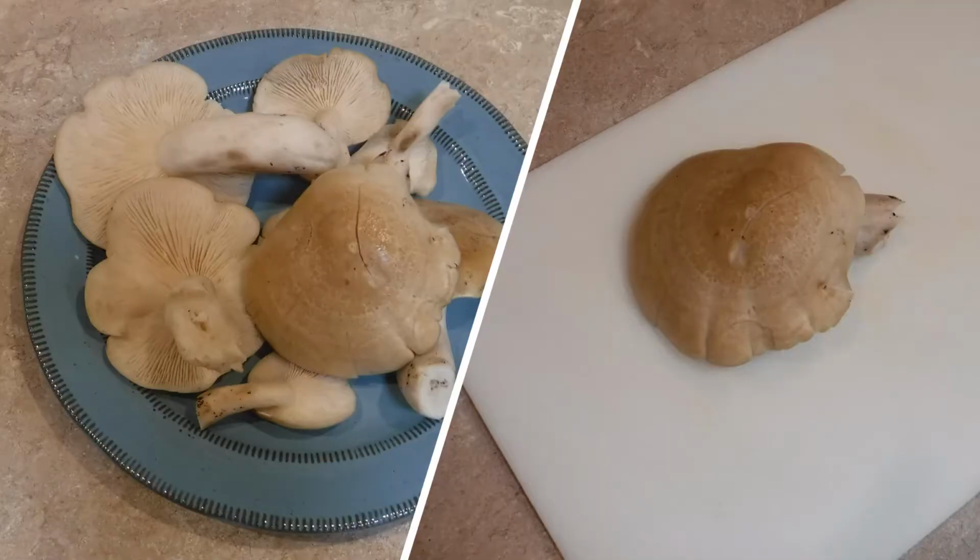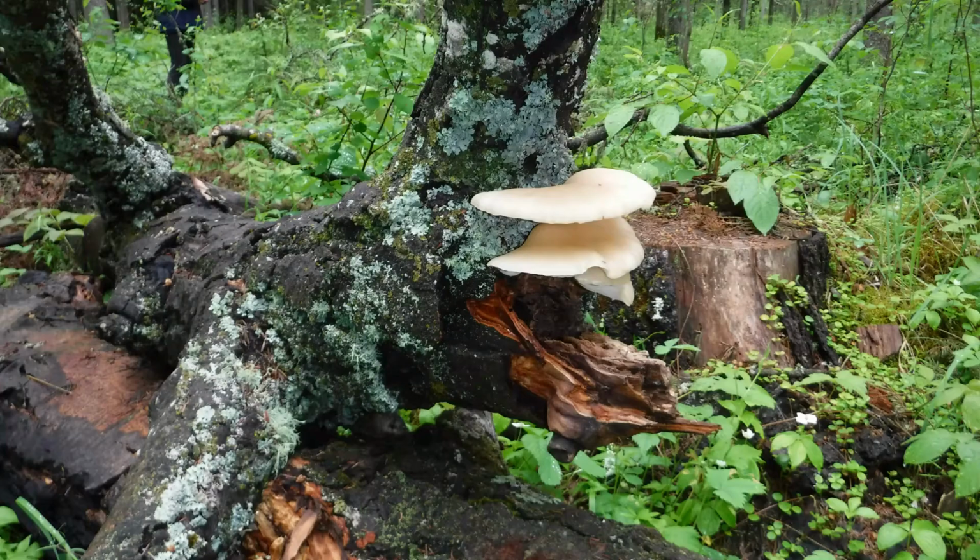Oyster mushrooms are easy to identify. They're a good choice for the novice mushroom hunter. These are the ones I found up at Slave Lake at the end of July.